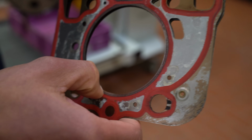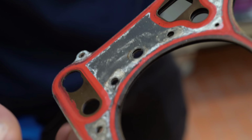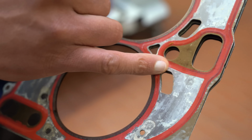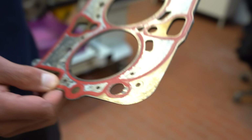Just spoke with a specialist, amongst others, for the cylinder head gasket, and he's very happy with the picture. He sees a little bit of a higher wear here on the edges, but nothing to worry about. So the sealing of the combustion pressure happens here. So this is the cylinder bore.